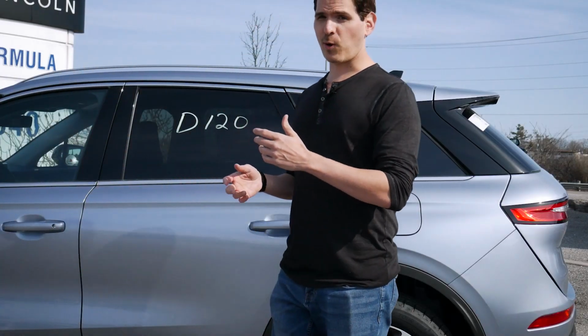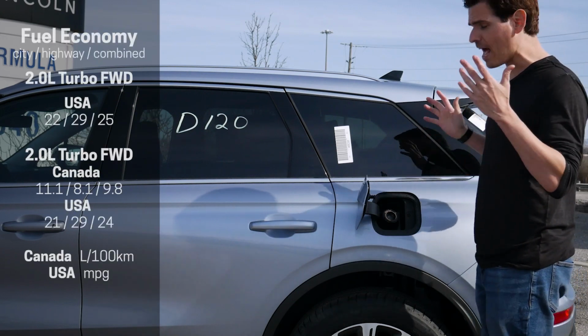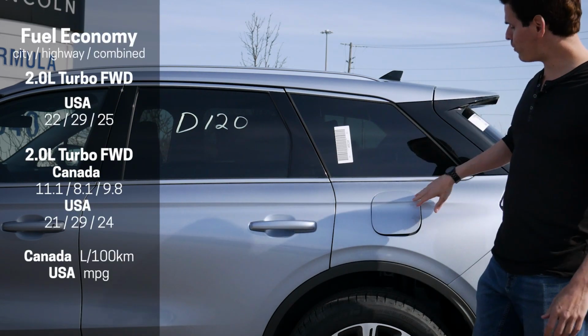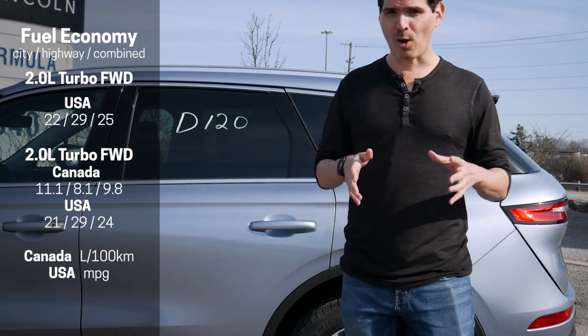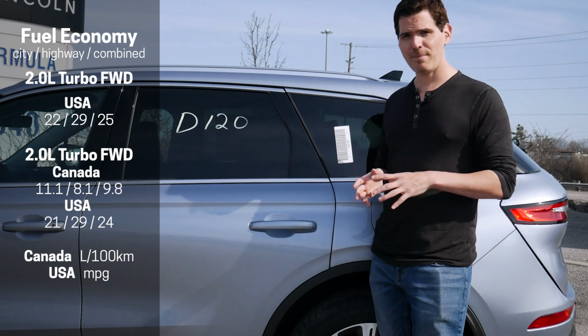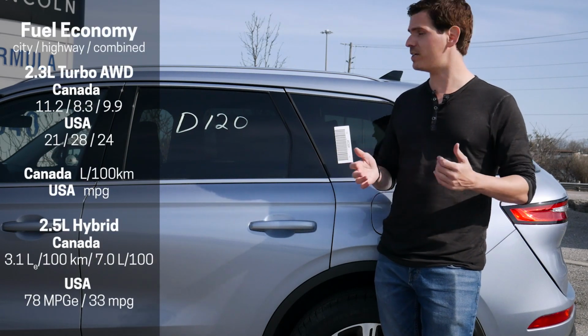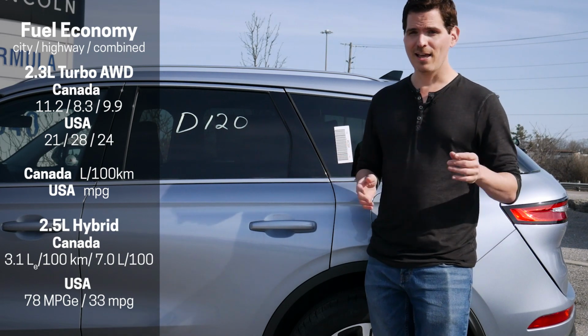Filling up fuel inside of the Corsair is also very straightforward. Just along our driver's side, it's a capless system. So just insert your fuel hose, fill up, and you're good to go. Now, when it comes down to the fuel quality, the minimum manufacturer's recommendation across the entire Lincoln lineup is just regular 87 fuel. Do you need to use a higher premium fuel? Absolutely not. But here's the kicker.